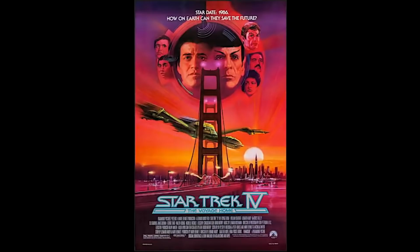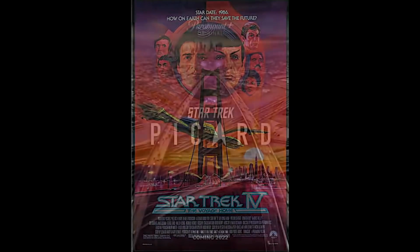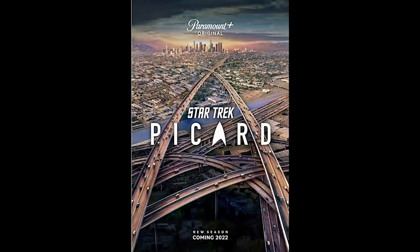this is a poster for a Star Trek show. This is, I don't know what this is supposed to be, but already this is tongue-in-cheek. And this image certainly doesn't match the teaser. I don't know what this is selling to me. Is Picard going to be driving the freeways of 21st century Los Angeles? And if so, how exciting could that be? I don't really know yet because I haven't seen it.